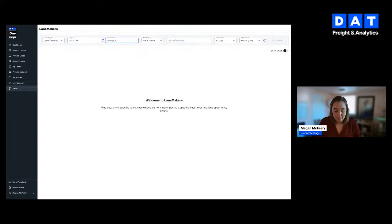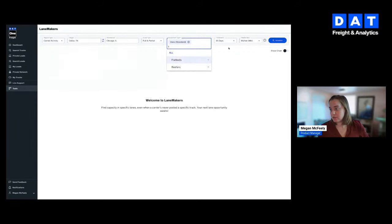Next, I will choose the equipment type that I'm looking for. When I click into this field, I get a drop down with options, or I can type to narrow my search down. For today's demo, I am looking for a van. If I have flexibility with this load, or if I'm looking for a variety of capacity for a given lane, I can select multiple equipment types in this field. So let's also add flatbeds to my search.